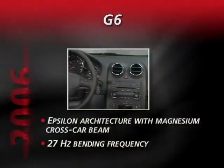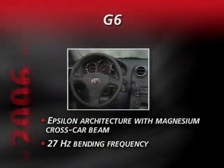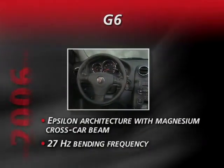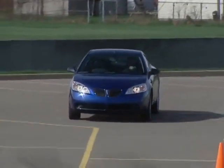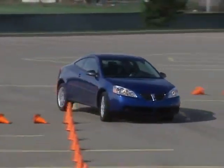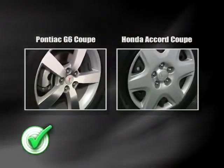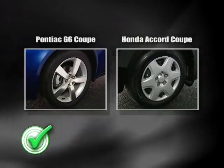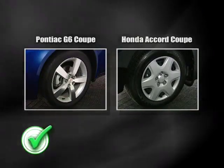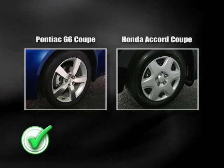Plus, G6 uses GM's Epsilon architecture with a magnesium crosscar beam. This contributes to superior rigidity and body stiffness for a quiet, solid, and more responsive ride and handling. G6 also chalks up an advantage with larger wheels and tires, 18 inches on G6 GTP Coupe versus 16 inches on Accord LX V6 Coupe.